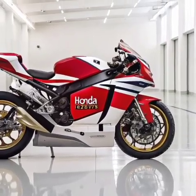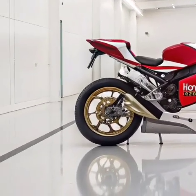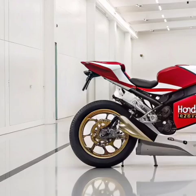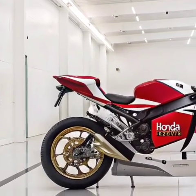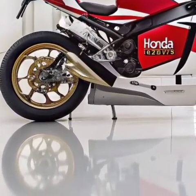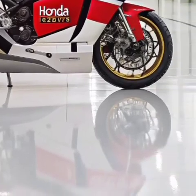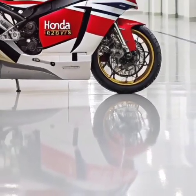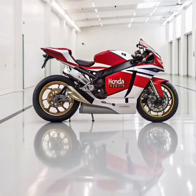dominance. Every curve and contour of the bike has been sculpted not only for aesthetics but also for functionality. The aerodynamic fairings reduce drag, the wing-like shapes provide stability at high speeds, and the carbon fiber elements make it both lightweight and strong. Simply put, the RC213V-S is not just painted in red, white, and black. It wears these colors like a badge of honor, connecting it to the spirit of MotoGP.